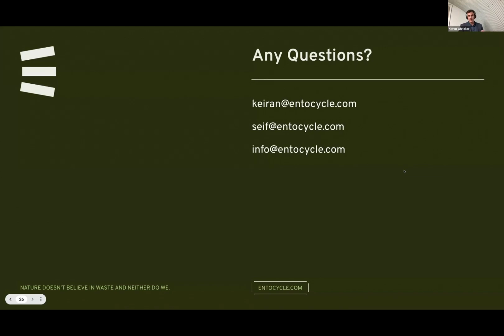I forgot to add one thing. Scotland is leading the way in the UK around insect protein compared to the rest of England. You have far more joined up legislators, regulators, who we already talked to. So if anyone is looking to actually enter this space, feel free to reach out.